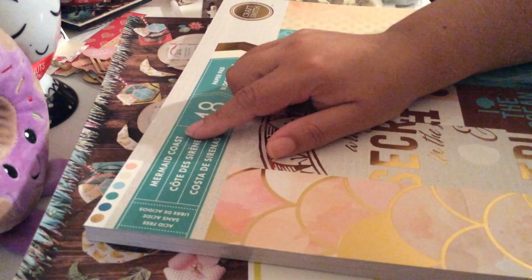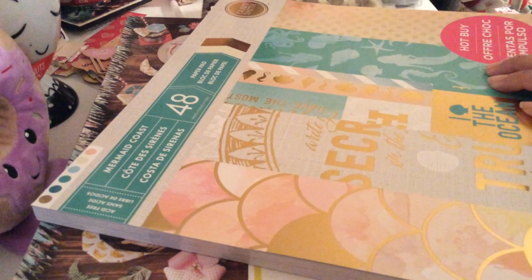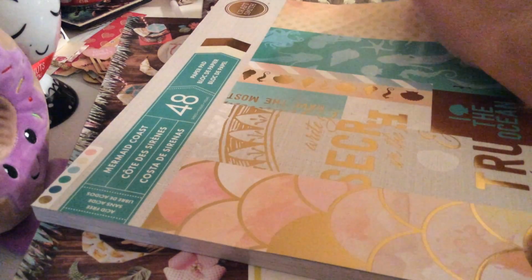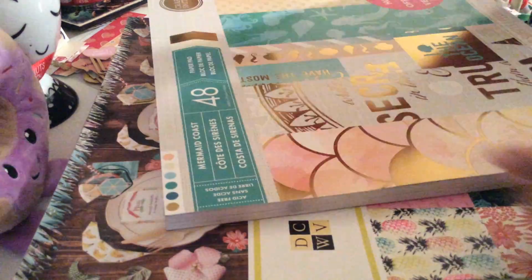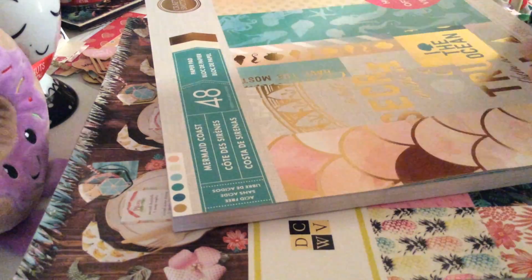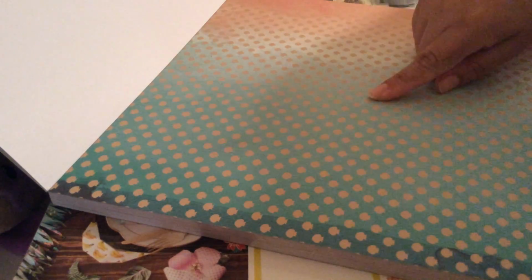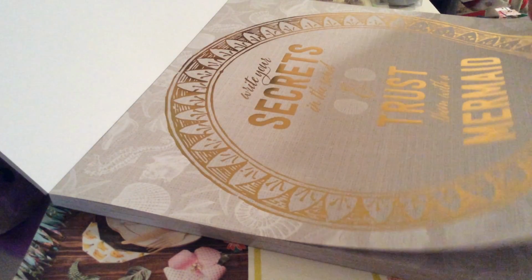So I got the Mermaid Coast. And let me tell you guys, this is so, so beautiful. Let me open it, so I can show you some of the papers that I got. Okay, look at this starfish, the little tiny shells. Oh my god, love it. Big shells. I'm sorry, I'm going too fast because I want to show everything. Look at this beautiful paper. Secrets in the sand and trust them with a mermaid.